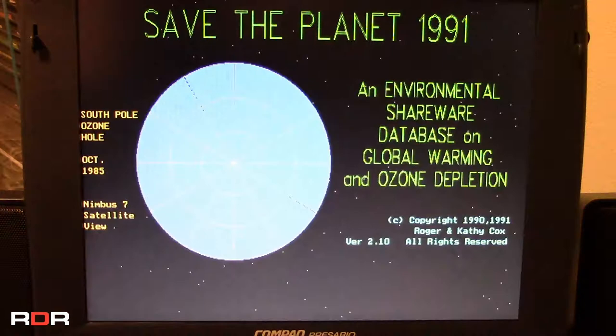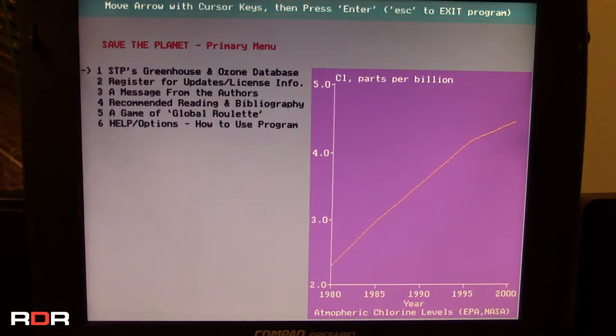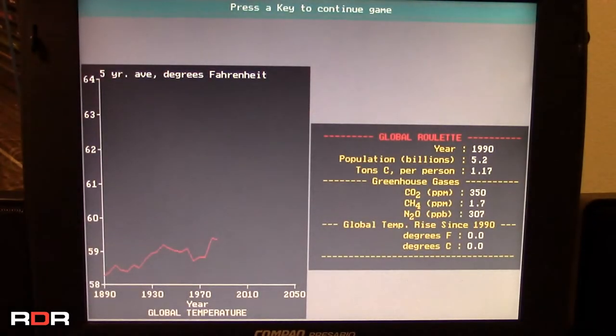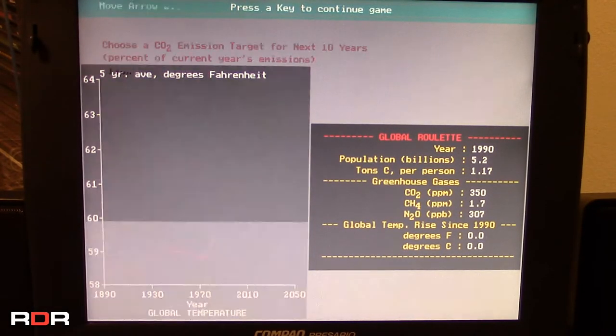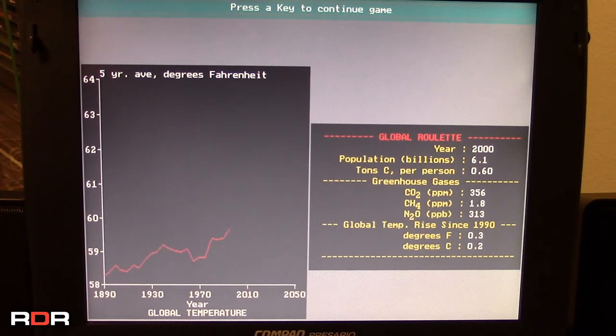Let's check out this one. Save the Planet 1991. About greenhouse, register for updates, a message from the authors, recommended reading, a game of global roulette game. Yeah, of course. Choose a CO2 emission target for the next 10 years. Oh, let's do 50%.